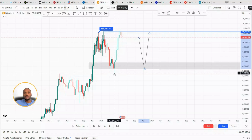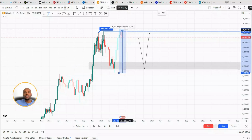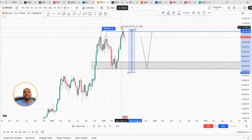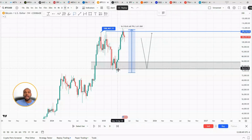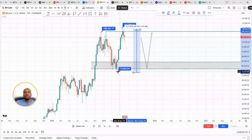So from April 7th up until May 19th, the total move on Bitcoin itself was about a $30,000 move. So you could have gotten into Bitcoin at 74,000, technically 75,000, and you could have taken this all the way to 111,000.